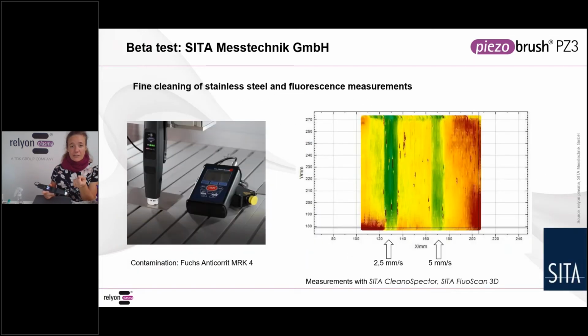Another lovely application that we have here is something that is more towards the analytics. We wanted to find out together with a company that manufactures and distributes these devices that show you how thin or how thick a contamination layer can be on a surface. In this case, again, we work on stainless steel, and what they've done is they have a defined contamination layer, and when moving over the surface with the near field module, you can see here that at a speed of 2.5 millimeters per second, clearly you are cleaning this film off the stainless steel. So this is really a fine cleaning process.